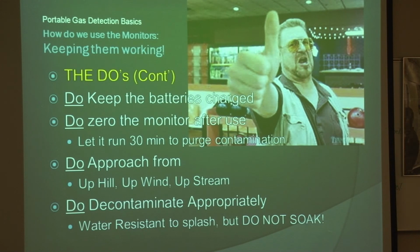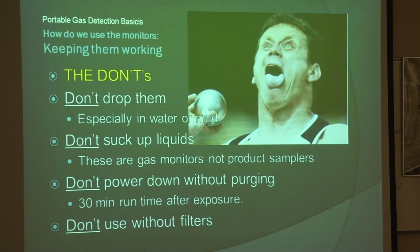Decontaminate appropriately: a well wrung out hot soapy water cloth to the outside of the case when it's powered off, and/or alcohol preps if it's contaminated. But remember, we shouldn't be dropping these in anything. Don't drop them in water or mud. That goes along with it. If you drop them in that, make sure you're powering them off pretty quickly and give them decon.